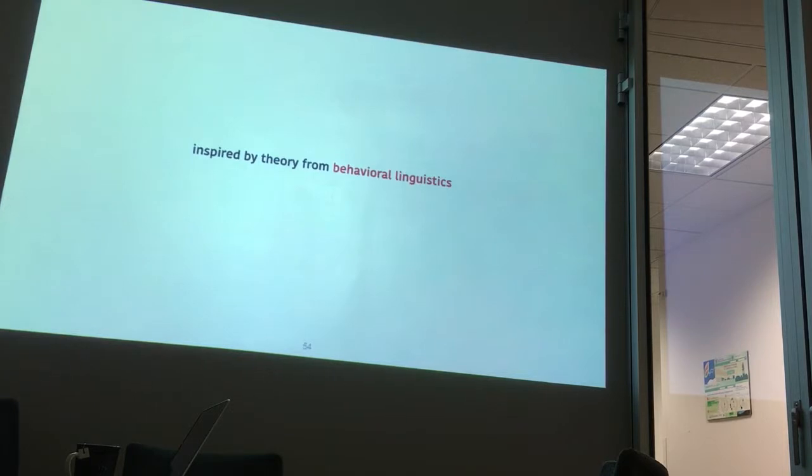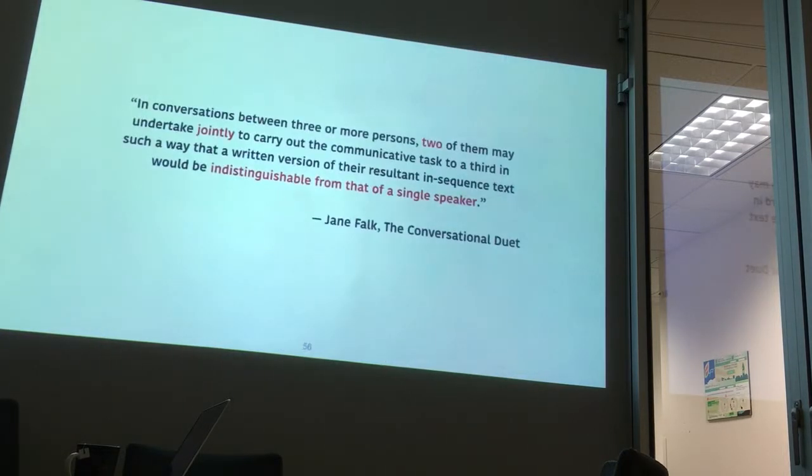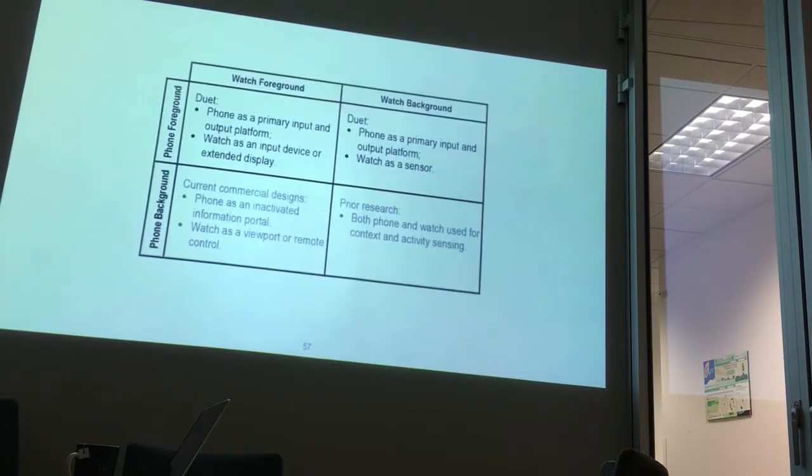And so a little bit more about this conceptual model is actually inspired by research in behavioral linguistics. Researchers, by observing how people talk to each other, found that in conversations that involve two or three or more people, two of them might actually jointly carry out a certain conversation, such as a couple telling you their weekend story of a trip. But from a third listener, it sounds like this couple's conversation is actually a single story coming from a single speaker. So that was kind of the design goal of this project.